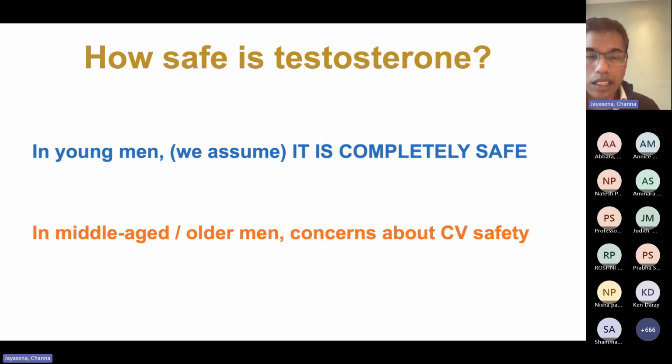is this problem here, that increasingly there's a shift towards prescribing such that the average person worldwide, in many countries including our own, I think, is often middle-aged or older and may have comorbidities. And for this reason, there are concerns about cardiovascular safety because they're not young men, and often there are potentially reversible causes for their problems, such as obesity and diabetes as well.